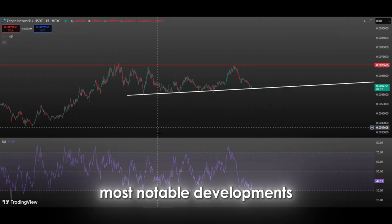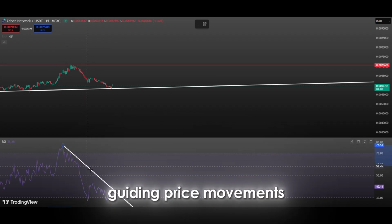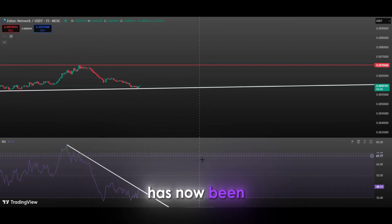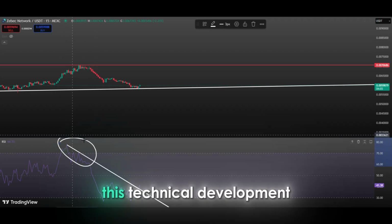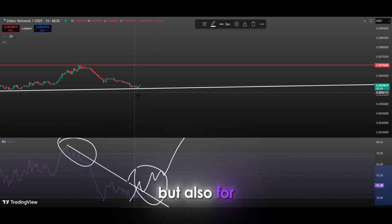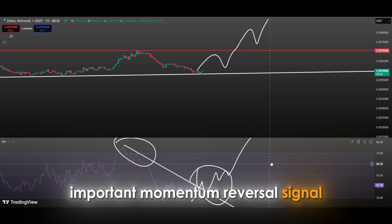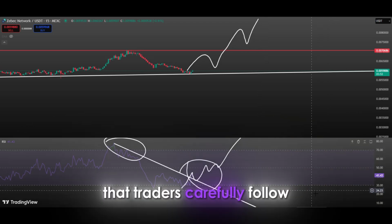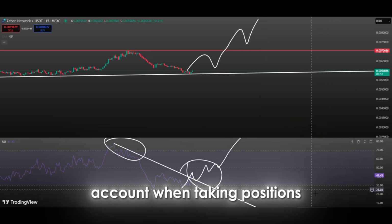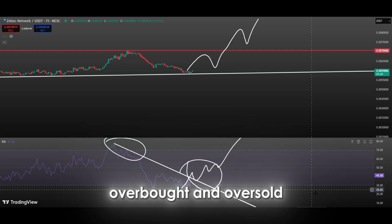One of the most notable developments in the RSI indicator is that the falling trend line that has been guiding price movements for a long time has now been broken to the upside. This technical development gives promising signals not only for the indicator, but also for the general direction of the price. This break in the RSI is an important momentum reversal signal that traders carefully follow and take into account when taking positions.